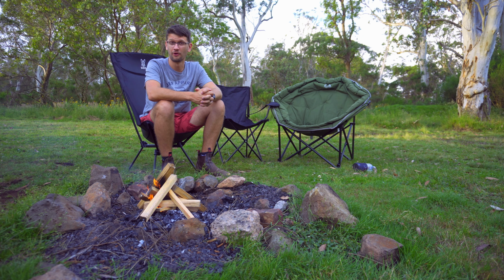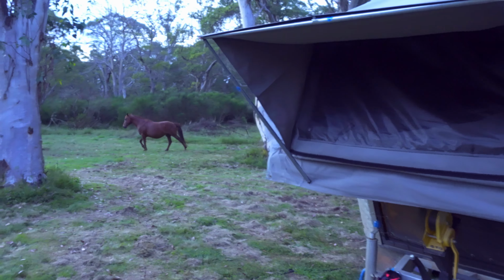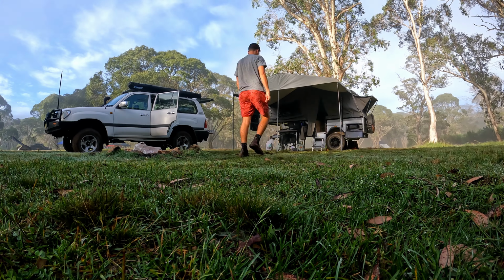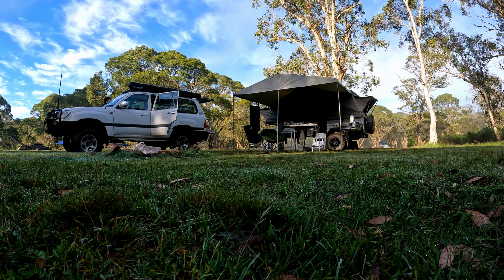So we woke up to a beautifully misty morning. It's nice and quiet. Saw some of the brumbies last night before we went to bed. They actually slept in camp, which I've never experienced in Australia, so that's fun. Now the sun's burned through the mist a little bit. We'll wait for the camp to dry out, and then it's off to the Firs for some brunch.